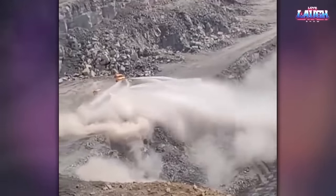This machine, which looks like a Mars rover, is designed to cut down trees. And this is a marble quarry. Look how huge marble blocks are extracted with heavy equipment.